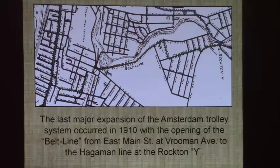This belt line was never profitable and never popular. And we'll see later on that when the railroad starts tightening its belt, the belt line is the first to go.